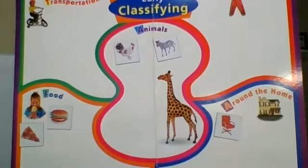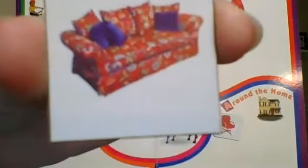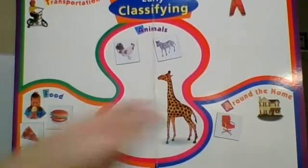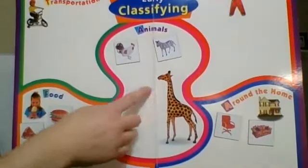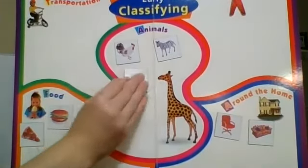Okay, Scarlett, you're next. Can you see this picture, Scarlett? A couch. Where would we put that? Around the house, animal, or food? Around the house. Yes, we have a sofa in our house. Good job. Okay, Shahid, can you see that? A cat. Good, Shahid. Which category would the cat go in? Food, animal, or around the house? Animal. Good job.